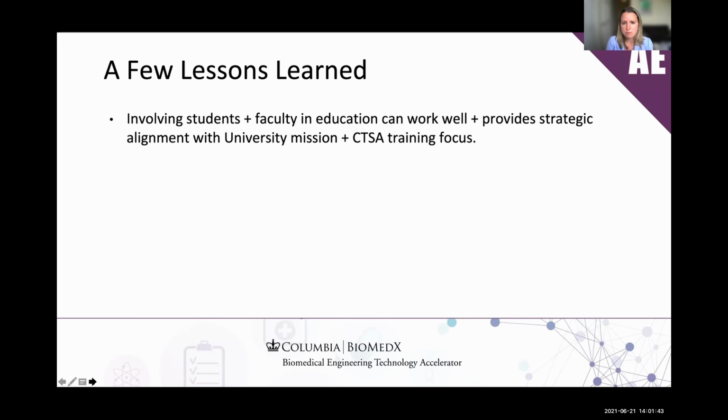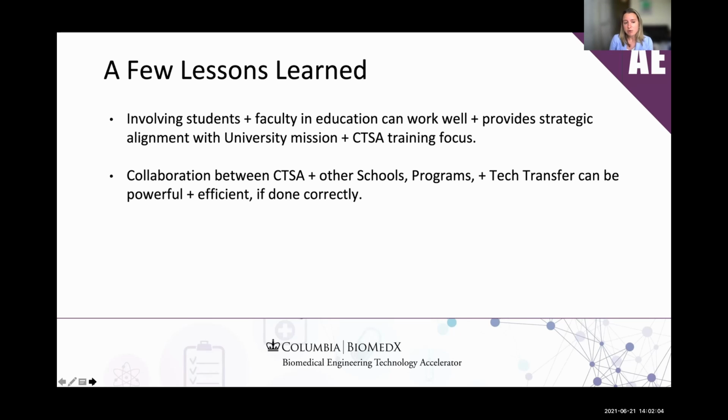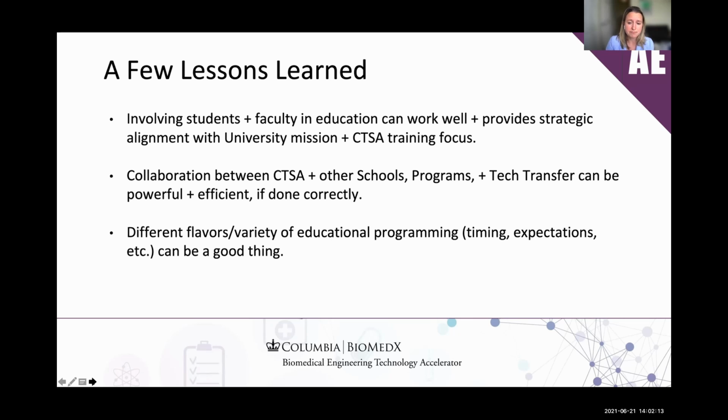So I want to close with just a few lessons learned of us working in this space for several years at Columbia. One is that from our experience, involving students and faculty in education can work really well and ultimately provides this strategic alignment with our university mission about teaching, research, and impact, as well as the CTSA training focus. The collaborations between the CTSA, other schools, programs, and tech transfer can be really powerful and efficient if done correctly.